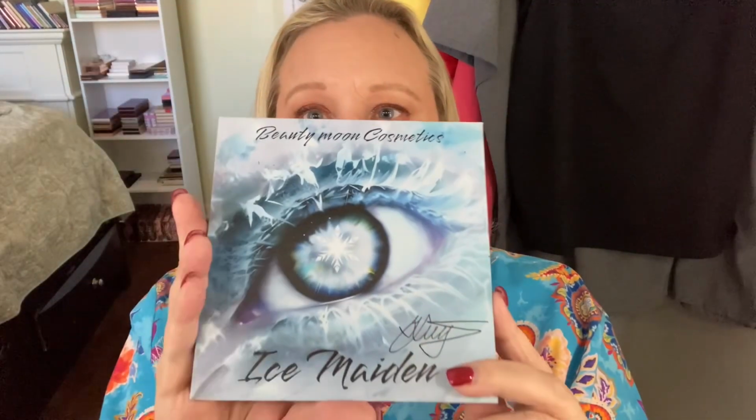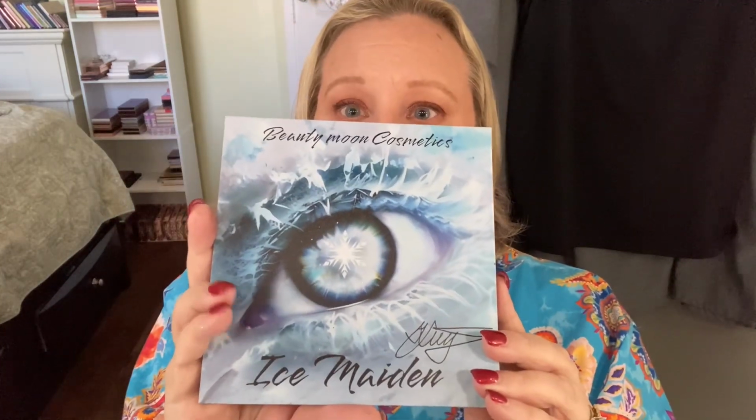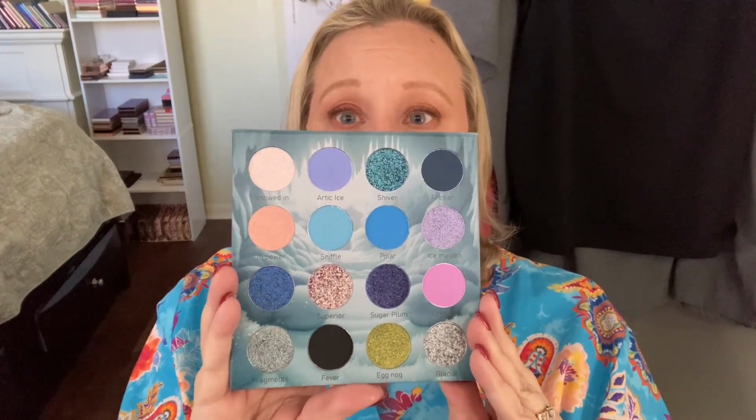One that just came in the mail that was on back order is from Beauty Moon. This is, to me, a new indie brand, and the name of this palette is Ice Maiden. I saw this color story and I said, sign me up. It was a pre-order. I said, I don't care how long I have to wait. I want this color story.